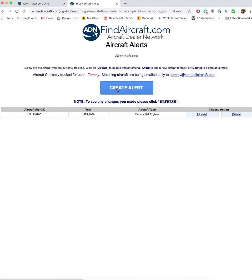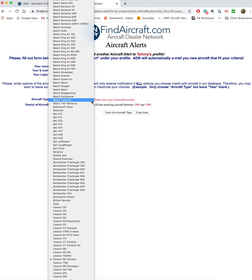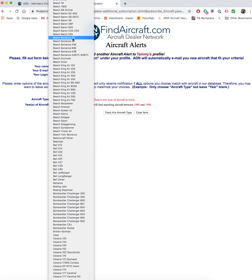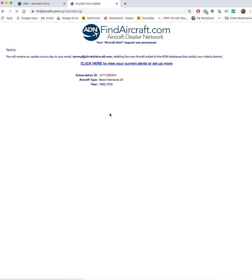Also looking possibly for a Beechcraft F-33 Bonanza. I'm going to click Beech 33. And I'm looking for the years 1969 to 1979. 10-year range. Click Track this aircraft. And I've got that set up.